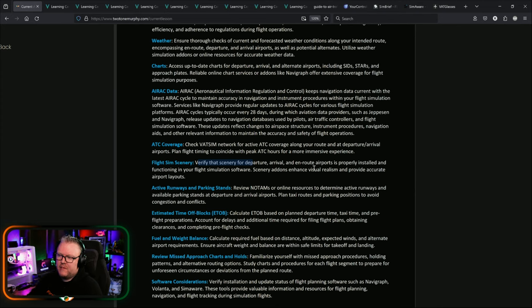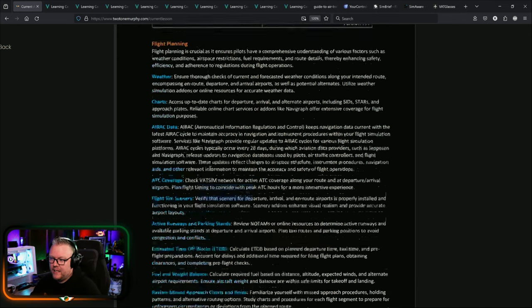So let's say, for example, some developers charge for the updates. Some developers don't charge for the updates. But Dublin is a prime example. MK Studios released their initial Dublin that didn't have the new runway opened. It's only when you purchased version 2 of that scenery that you get the new runway. Do you know what I mean? So you just want to verify and make sure that you're up to date with your scenery as well.